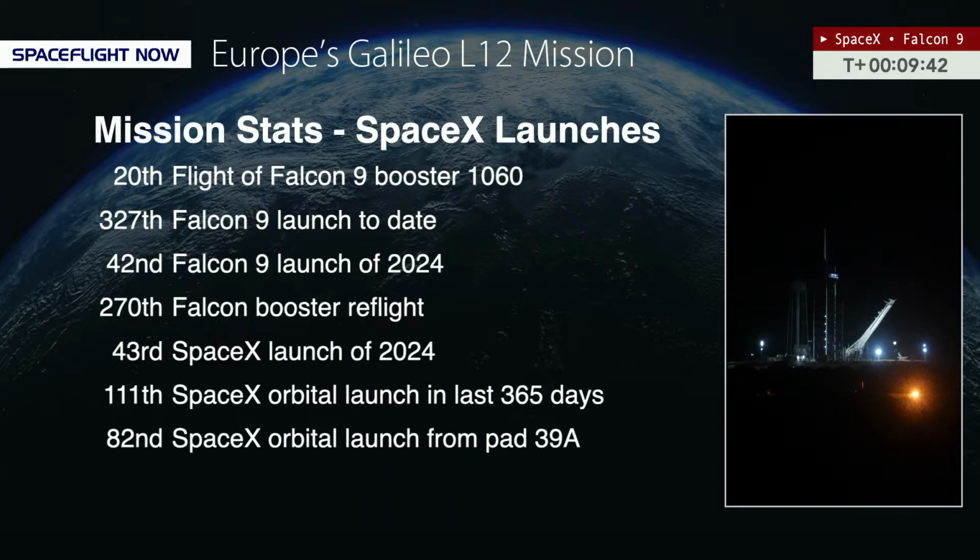And before I proceed, I do want to mark a historic milestone with that, being that this was the 82nd Falcon flight from Pad 39A. SpaceX has now tied the total number of space shuttle launches from this historic launch pad. Both the shuttle and the Falcon vehicles now stand at 82 apiece. 9 of those were Falcon Heavy flights.